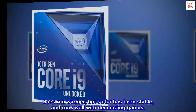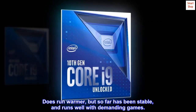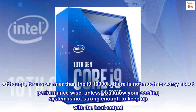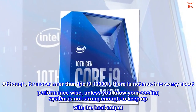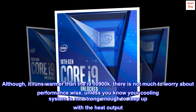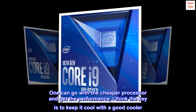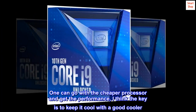Top reviews from the United States. Does run warmer, but so far has been stable, and runs well with demanding games. Although it runs warmer than the i9-10950K, there is not much to worry about performance-wise, unless you know your cooling system is not strong enough to keep up with the heat output. One can go with the cheaper processor and get the performance. I think the key is to keep it cool with a good cooler.